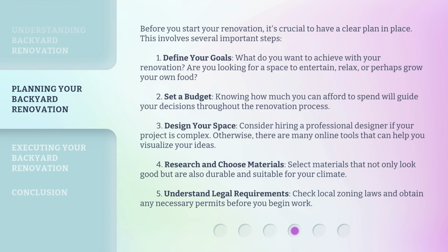Before you start your renovation, it's crucial to have a clear plan in place. This involves several important steps. 1. Define your goals. What do you want to achieve with your renovation? Are you looking for a space to entertain, relax, or perhaps grow your own food? 2. Set a budget. Knowing how much you can afford to spend will guide your decisions throughout the renovation process.